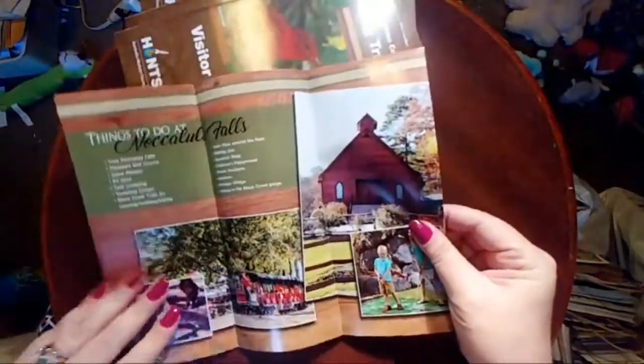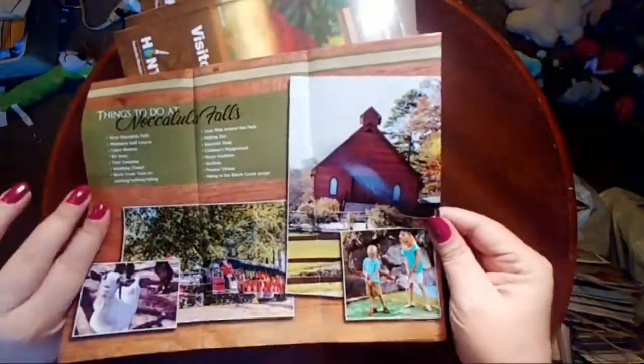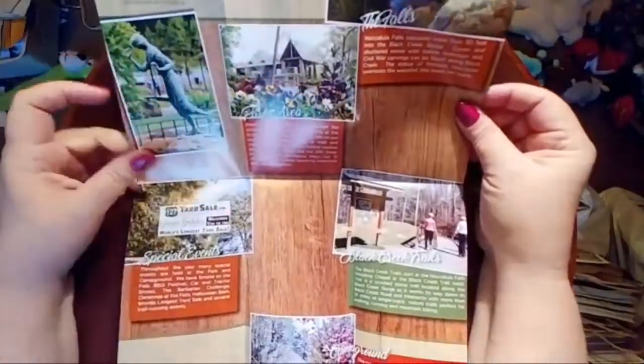Nakalulu Falls, that's in Gadsden, which is about 40 miles from me. And this is the things you can do there. And all these different images. That is Nakalulu. She was an Indian maiden.